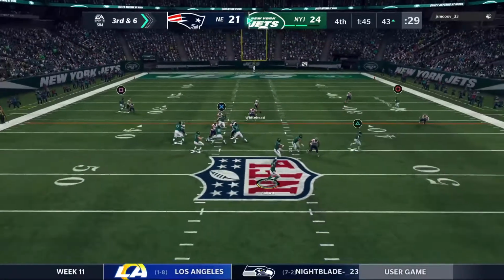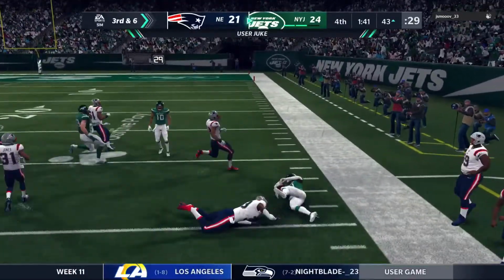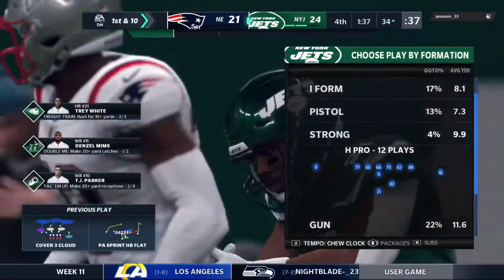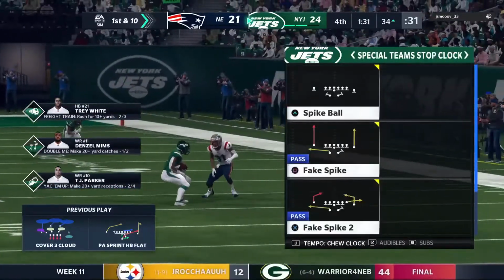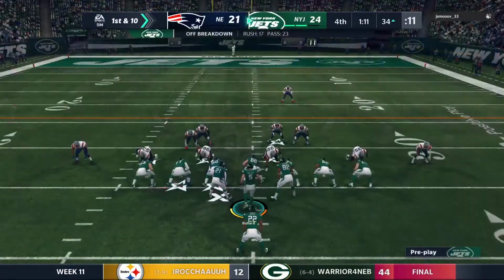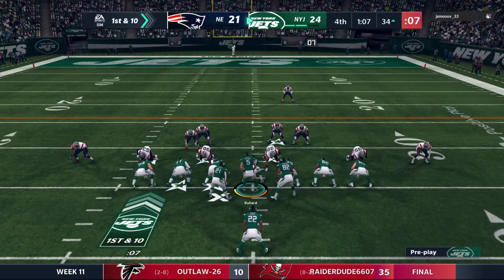Off the bootleg, Bullard. And he's going to find his man out of the backfield. That's complete. And he is going to have a Jets first down as they're able to get the 3rd down conversion. Got what they needed there. The drive continues with a 9-yard pickup. And not totally home free yet, but it's looking good as they come up 1st and 10.